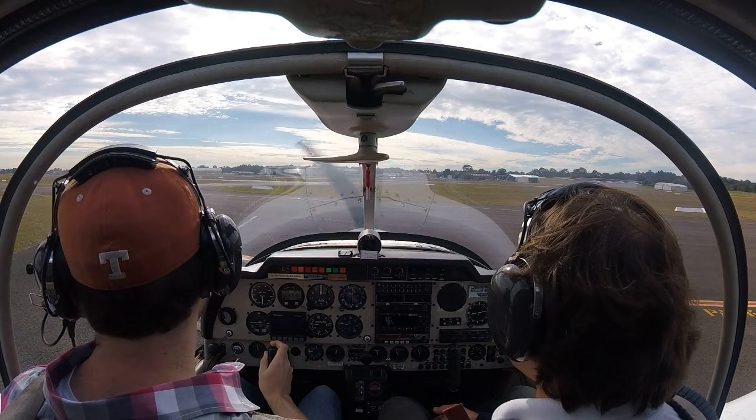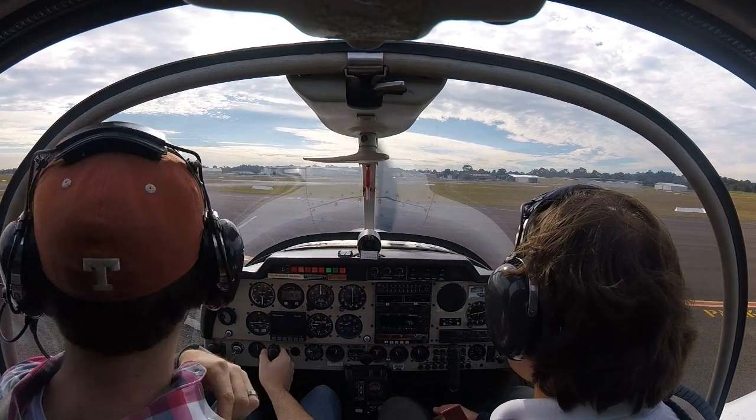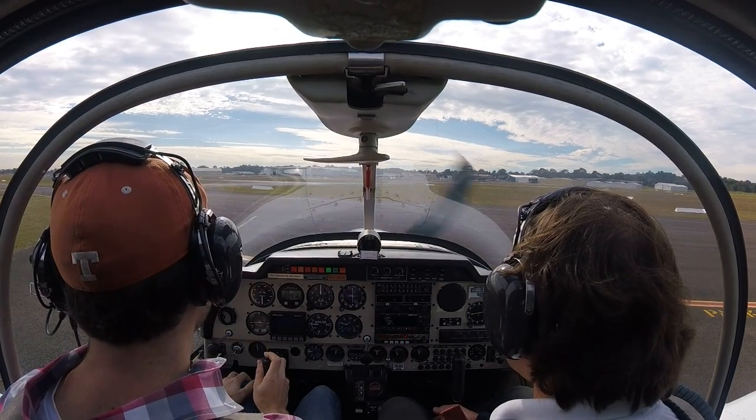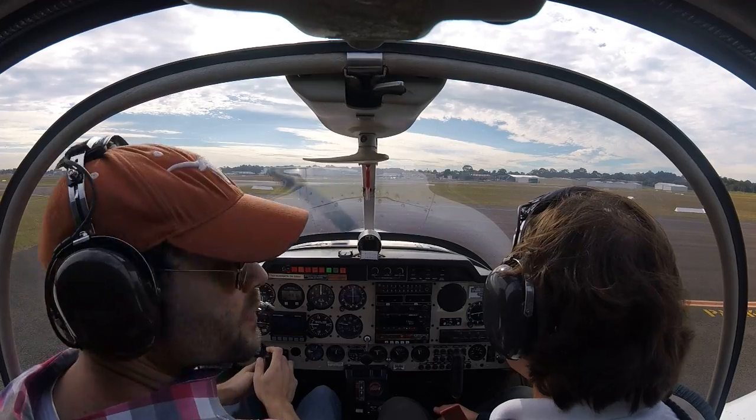India Romeo November is ready in the bay. Romeo November, taxi holding point Bravo 5, runway left. Taxi holding point Bravo 5, runway left, India Romeo November.